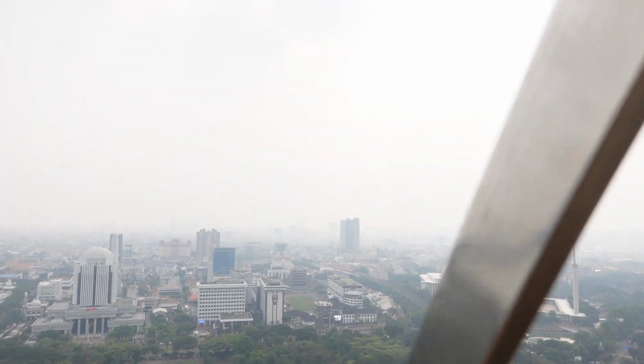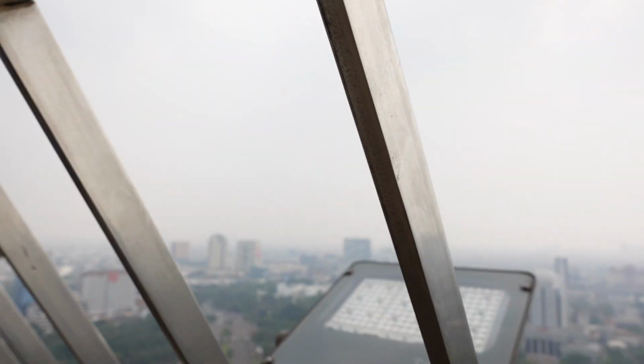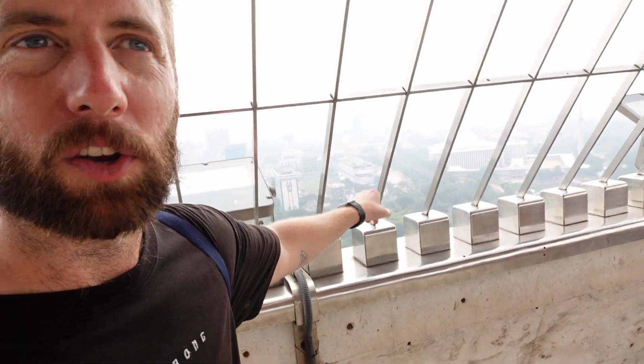I don't know what I was expecting, but considering it looked like a blue sky downstairs, it's very grey up here. I can't see anything. But this is so amazing up here. The things that you can see is incredible, like the mosque down here I'm about to go to next. Lots of different things going on.